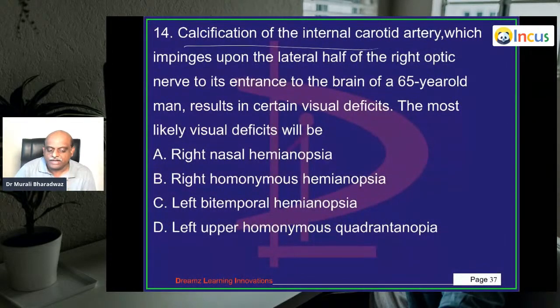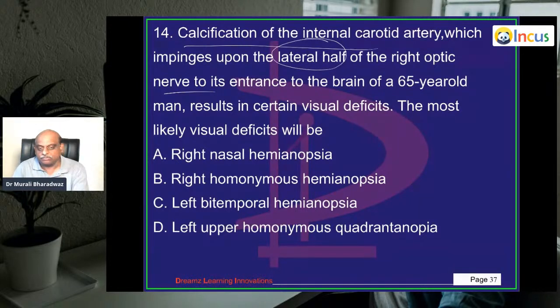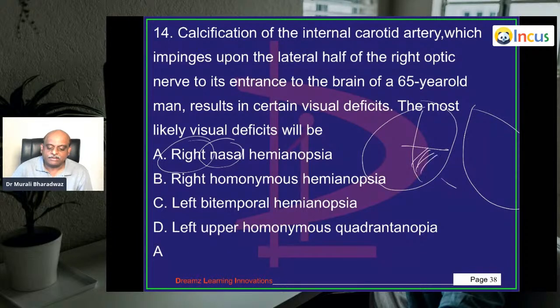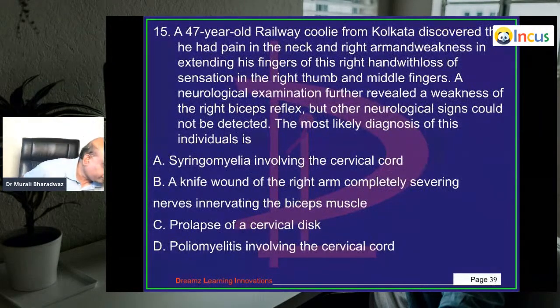Calcification of the internal carotid artery, whenever it impinges on the lateral half of the right optic nerve, what will it lead to? It typically leads to right nasal hemianopia. Right nasal hemianopia. You know the visual field can be divided into temporal, nasal, superior and inferior. So once more, if you have done this question wrong, go back to the ophthalmology in the online mbbs.com video library and do a thorough revision of visual field defects, definitely an annual question.